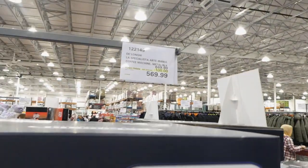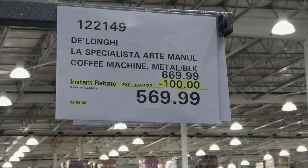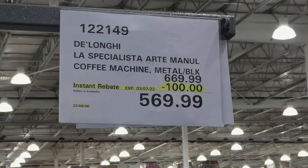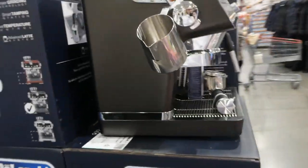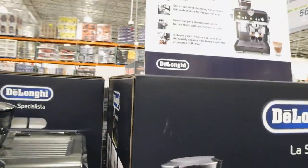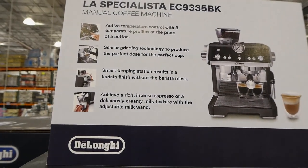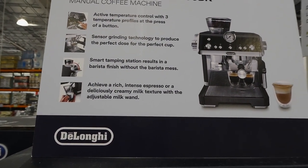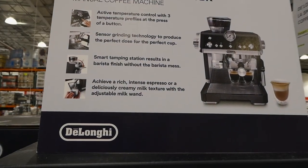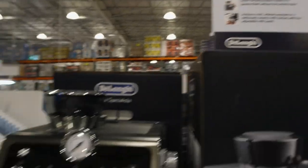And then there's also the DeLonghi La Specialista Arte manual coffee machine. It's in metal black for $100 off, down to $570 until the 3rd of July. So I think everything's till the 3rd of July, so I won't keep saying that. If it's anything less or more, I will tell you the new dates. And then you can see this one here. So this is a manual coffee machine. It says active temperature control with 3 temperature profiles at the press of a button, sensor grinding technology to produce the perfect dose for the perfect cup, smart tamping station results in a barista finish without the barista mess, achieve a rich and intense espresso or a deliciously creamy milk texture with the adjustable milk wand. Oh, that's pretty neat.